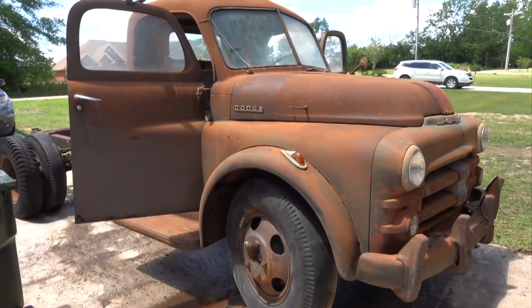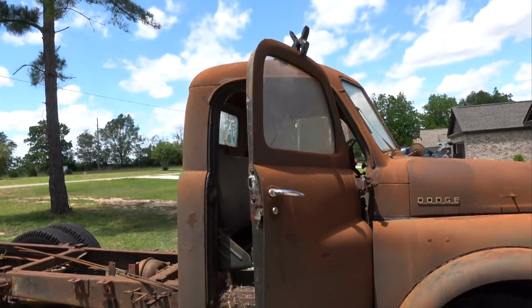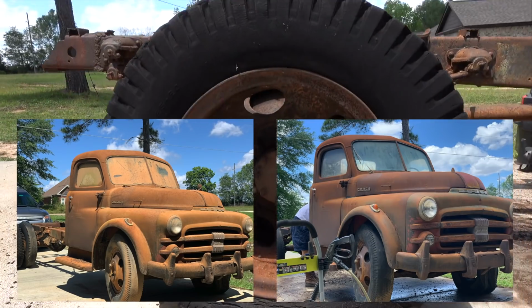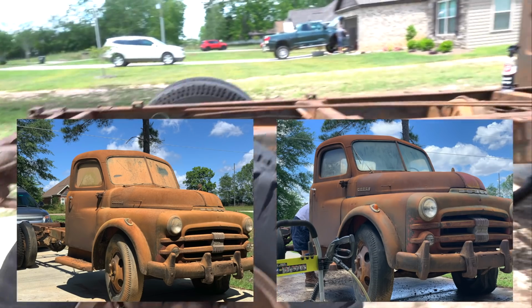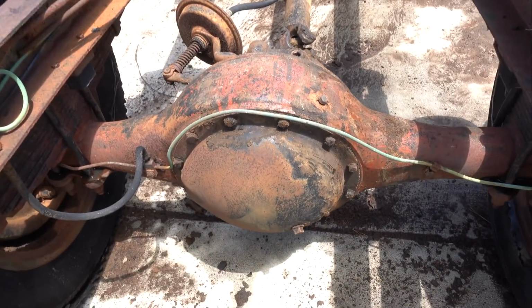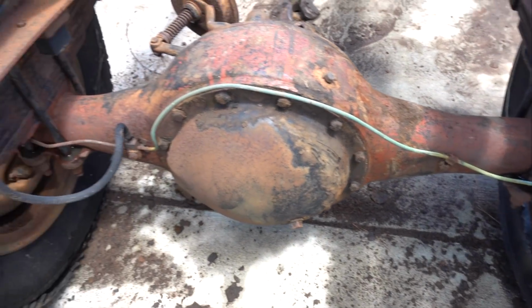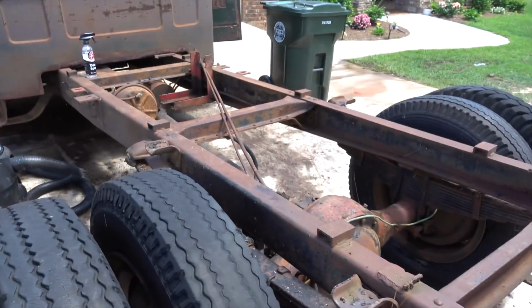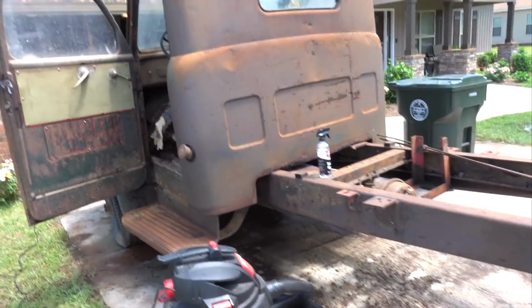Guys, we just got done with the initial wash and spray down. I'll show a picture on the screen of the before and after so you guys can kind of see what it looked like before, but it kind of looks the same pretty much. Just got a lot of rust on it. We got a lot of the chunks of old dirt and stuff off the rear axle. Just trying to get this frame ready to sand it down or sandblast it, whatever we decide to do.